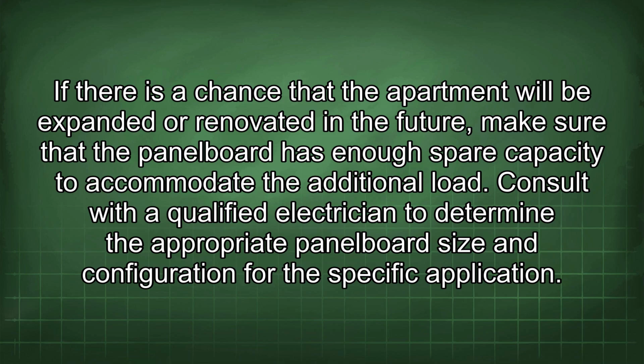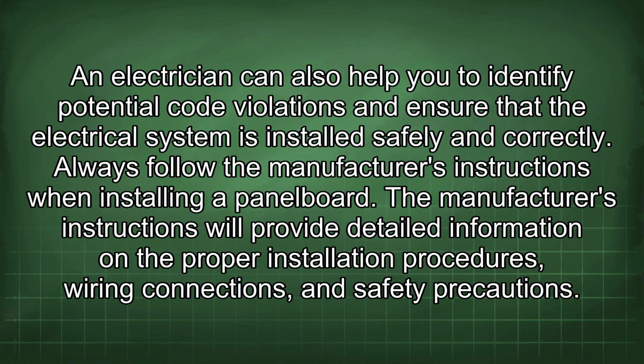Consult with a qualified electrician to determine the appropriate panelboard size and configuration for the specific application. An electrician can also help you to identify potential code violations and ensure that the electrical system is installed safely and correctly. Always follow the manufacturer's instructions when installing a panelboard.